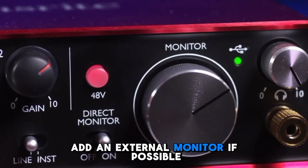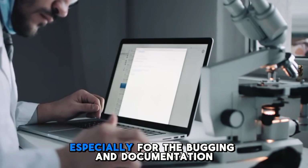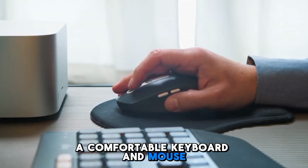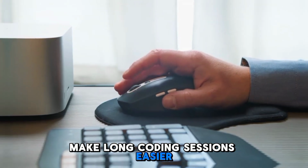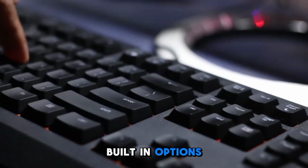Add an external monitor if possible. More screen space means smoother multitasking, especially for debugging and documentation. A comfortable keyboard and mouse make long coding sessions easier. Even budget peripherals can be a big upgrade over your laptop's built-in options.